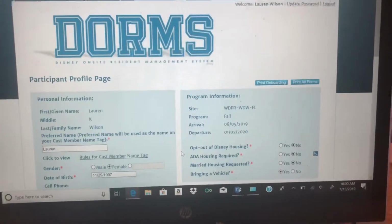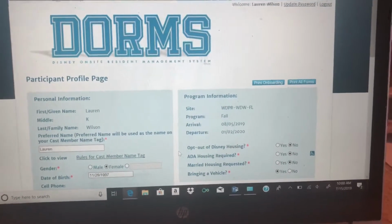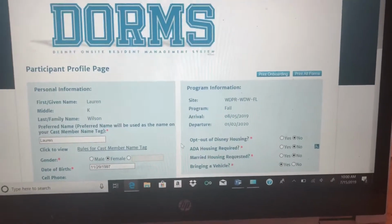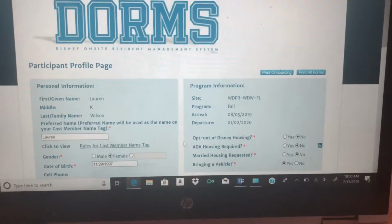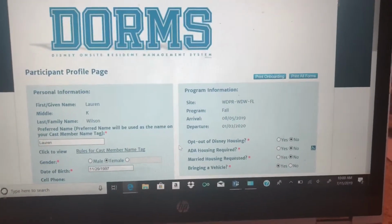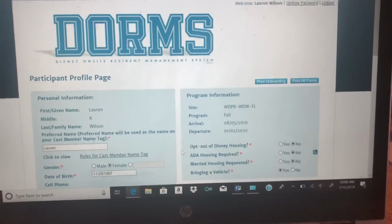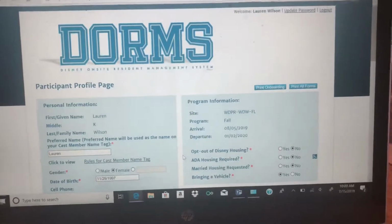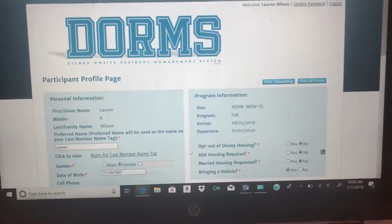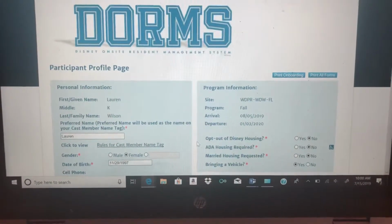And then I did want to go over this section right quick, just because I know a lot of it is not super complicated, but I didn't know what the second one was. So the first one is just asking, are you going to be opting out of housing? You say yes or no. So basically, are you going to be living on Disney property housing? The second one is actually asking, I didn't know what ADA stood for, but you'll see over to the side where you pick your answer, there is a handicap symbol that is saying, are you handicapped? Do you have any disabilities? They need to know that.